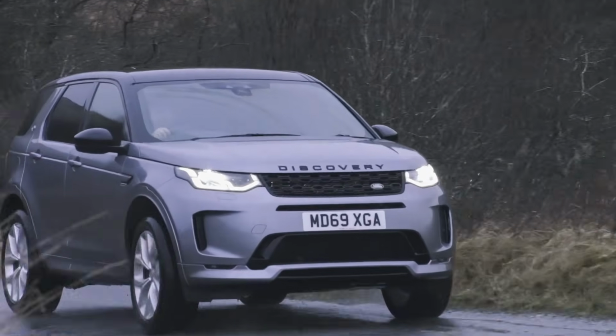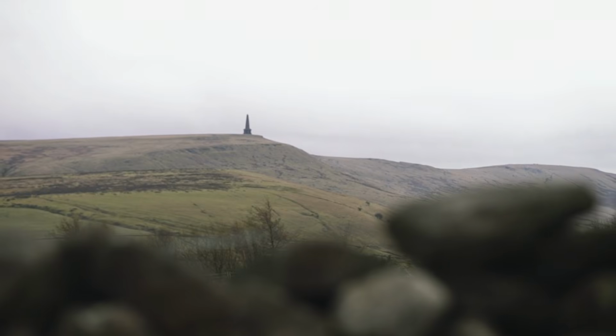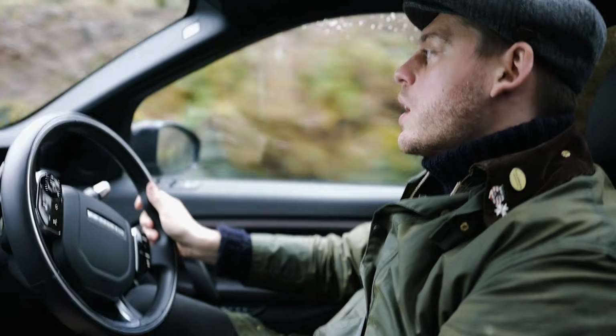Coming out of cars where it's the opposite, they want you as close to the ground as possible, to be sat up here is quite refreshing, actually. I'm certainly falling in love with it.